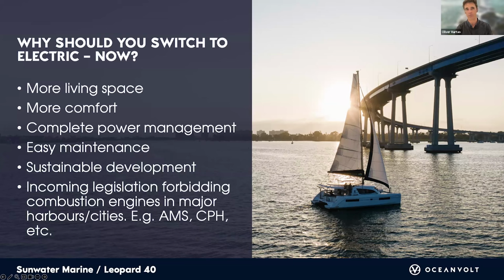You get more space inside your boat, and you're taking a tractor engine out of your living room, basically, because that's what a diesel propulsion engine is. So you get much more comfort, much more space inside. Everything is integrated, so the power management is really well taken care of. And as you can see with the remote monitoring, it's all very simple and easy to operate and to understand. The maintenance is far less, and it means that there's sustainable development.